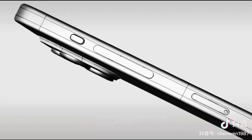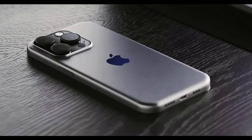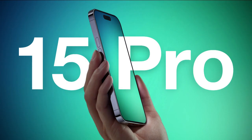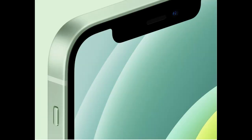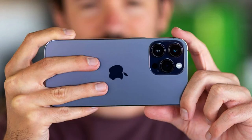iPhone 15 Pro Max price. We had been working off the idea that the iPhone 15 Pro Max's price will track with that of the iPhone 14 Pro lineup. So that means a starting price of $1,099, £1,199, for a base 128GB model, topping out at $1,599, £1,749, $2,769 for a 1TB version.